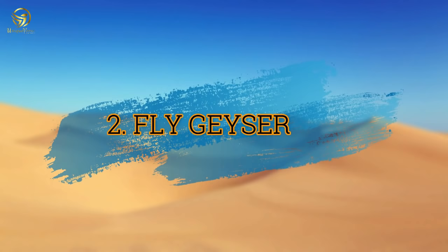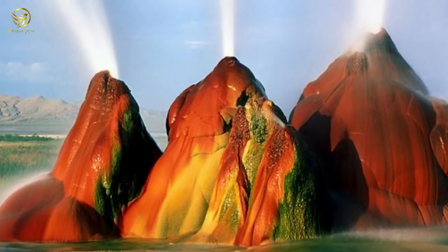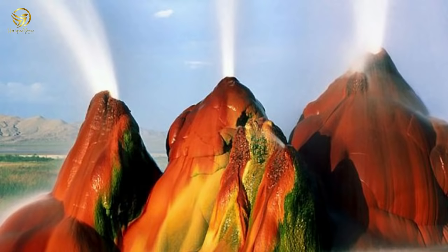Number 2. Fly Geyser. Join this extraordinary geyser called Fly. Minerals, algae, and cyanobacteria give it this unbelievable color. The movement of hot water of the geyser Fly does not end for a second. The geyser continually throws out 3 jets. At present its height would be almost 5 feet, and if you take into reckoning the surrounding terraces and the tangible elevation, it will be about 13 feet.